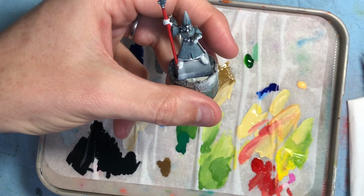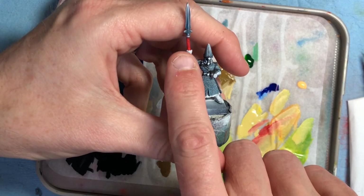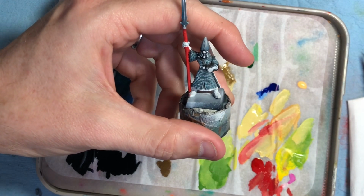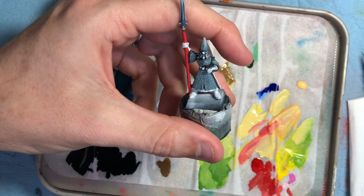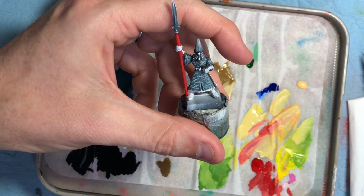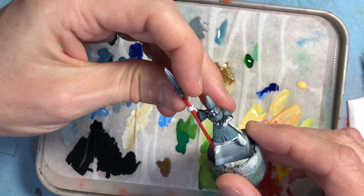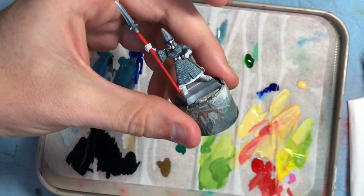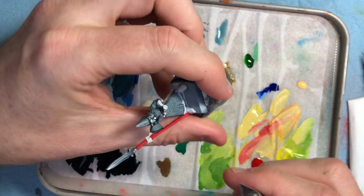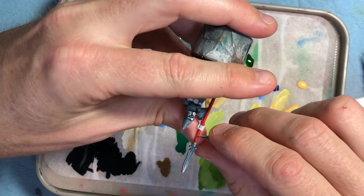Okay, so while that's drying, we can maybe go into the spear. Now, there's a bit of a nick here. You might see it in the video. There's something I missed on the model. I'm wondering now, should I just go and try to correct that now? It might be a good idea to do it so that you can see if this happens to you and you find some kind of bit of flash or something on your model that you want to remove. You don't have to strip it all back.